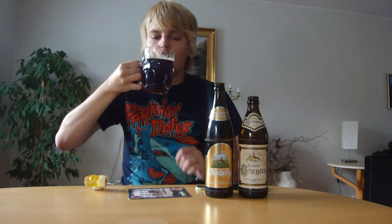This smells like a really nice Doppelbock, so let's give it a taste, guys. Cheers. Oh yeah. That is a pretty good Doppelbock. I remembered it as being pretty solid, but this is actually really good. It's definitely better than the Scheyern.